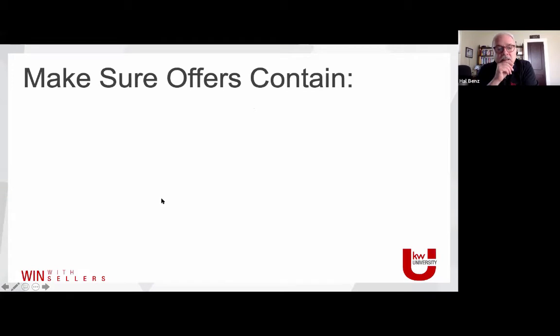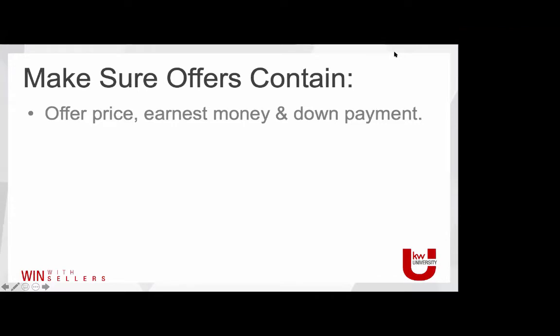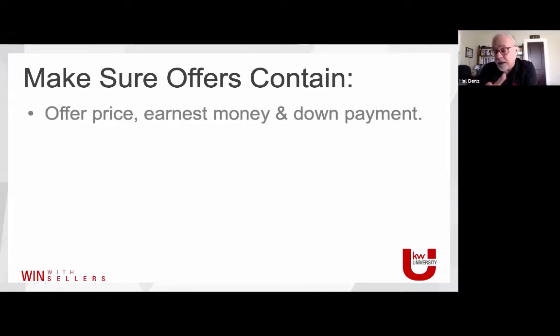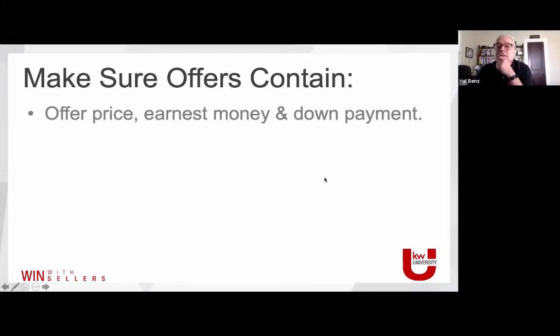Okay. Make sure that the offer contains some critical elements, right? We want to make sure that the offer price is there, the earnest money and the down payment are there. And let's talk about those for a second, because I think they're really important. When you take offers, or when you're writing offers, as a buyer's agent, are you collecting an earnest money check of some sort at the time of writing and submitting that offer to the other party, or does that typically wait until later? What's the current practice right now in your marketplace? Anybody?